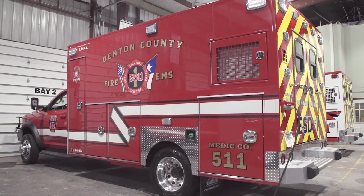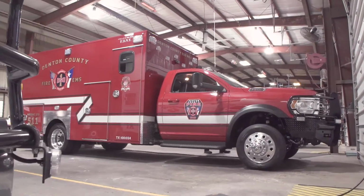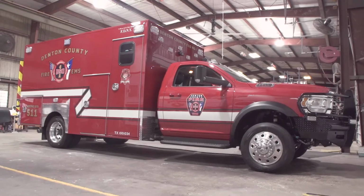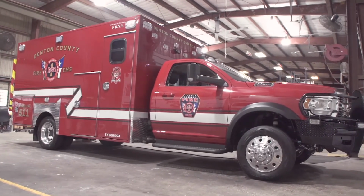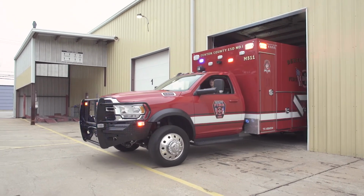Right now we have 30 full-time firefighters, a handful of part-time firefighters, and a few volunteers. We actually went with the 14-foot module with the Dodge Ram chassis, so it is a four-wheel drive. Also, the liquid suspension is something that we didn't have before. We had the air ride system on one of our ambulances, but the other one didn't have it. So having this is a game changer for us, with a much smoother ride for our firefighters, our paramedics, but also ultimately for our patients.